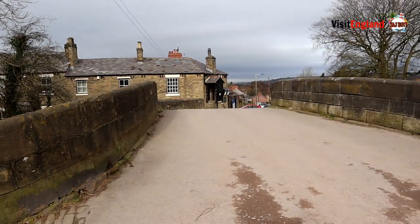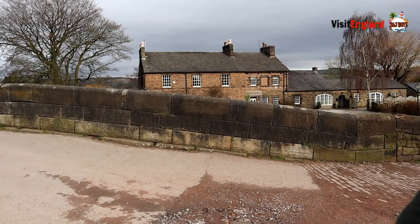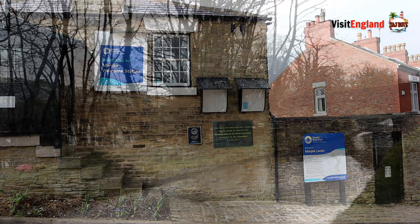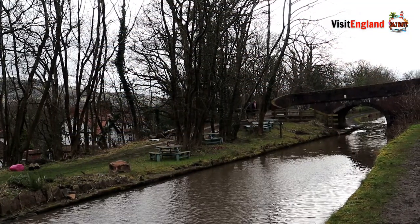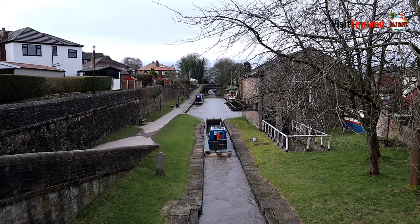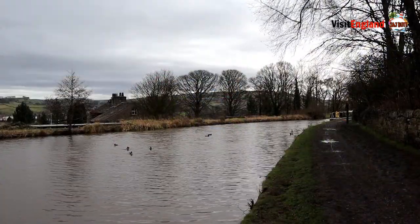There are also pay and display car parks nearby, near the Marple centre. There's a small visitor centre at the highest point, in the former toll house. There are picnic benches every so often where you can relax and enjoy the views. It's amazing to see the narrowboats passing through. If you are here in summer, you won't have to wait long to see a narrowboat passing through.